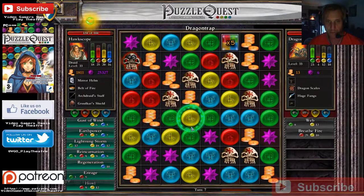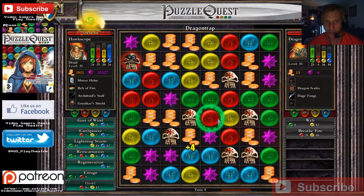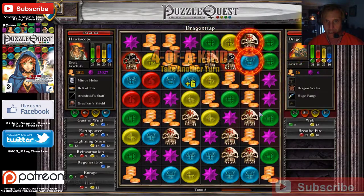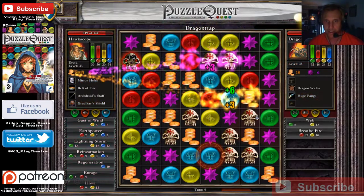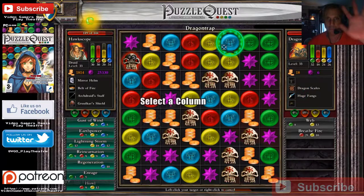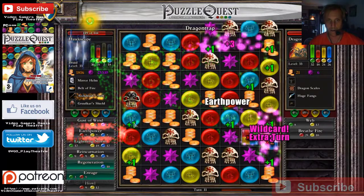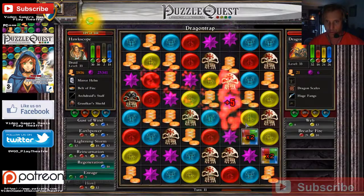Green stones, red stones. It's another turn. Oh, come on. Ouch! Green stones. Time to give him a lightning storm. Alright. Earth power! And red stones.